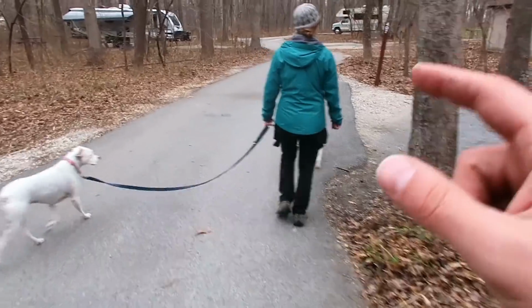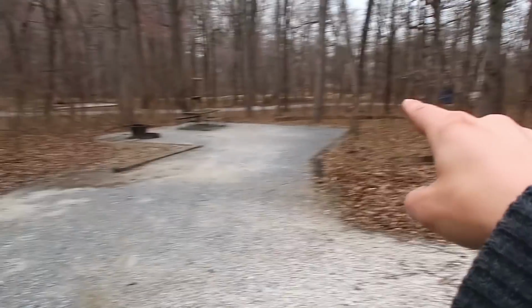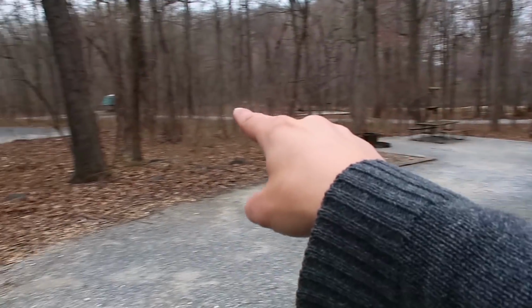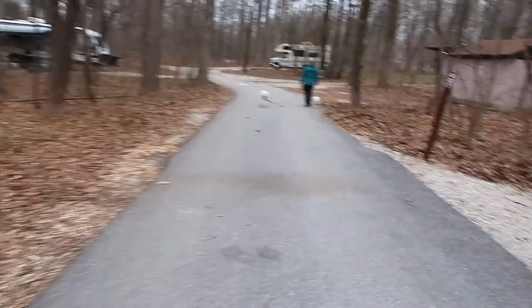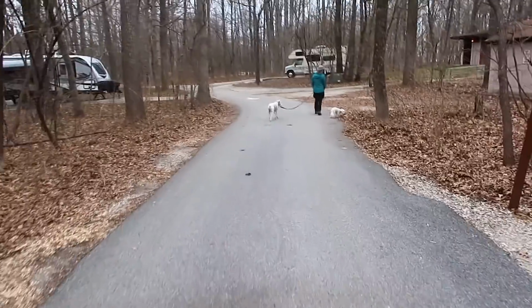So the way this works, this might be hard to visualize. This is the inner loop. It goes around like this. And then that road back there, that's the outer loop. Those sites do not have electric. Only the interior sites here have 30 amp hookups.